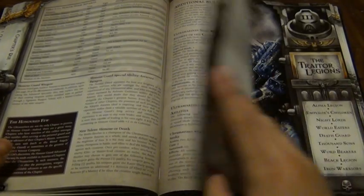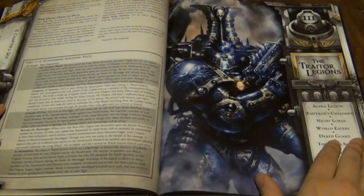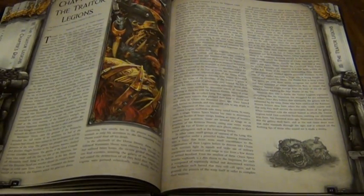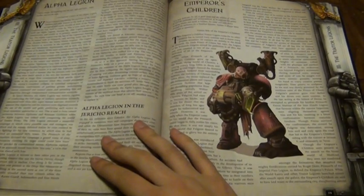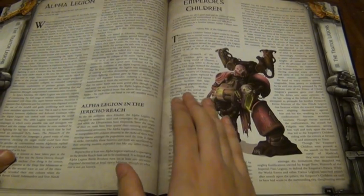So that's pretty cool. And not lastly, but another thing we come across is the Traitor Legions. Now, you don't get rules for them here. That's in Black Crusade to play a Chaos Space Marine. But what we get here is a little bit of fluff on them, and fluff on the specific legions and their activity basically in the Jericho Reach, or anything about it.